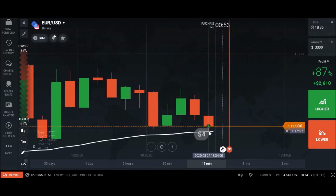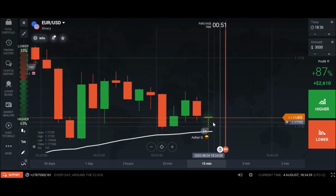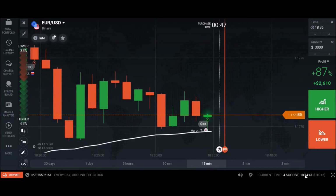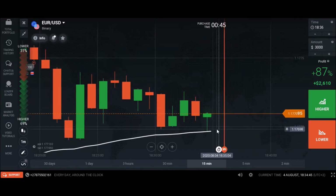So we're gonna wait for this candlestick to finish, and then I will put in a call opportunity for 2 minutes. There is at least, I think, 10 seconds left, so we will see.